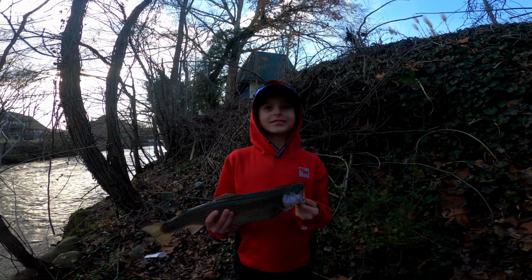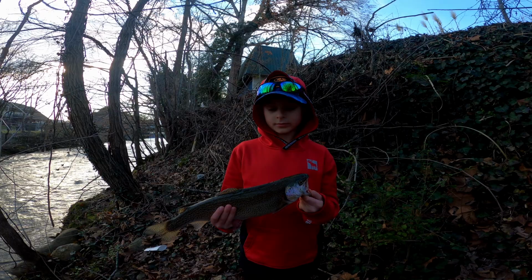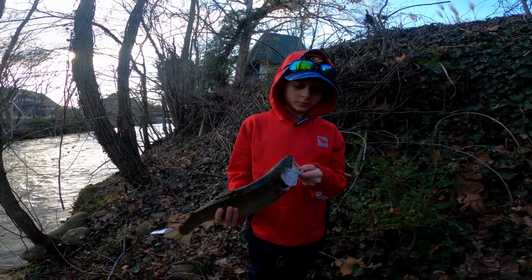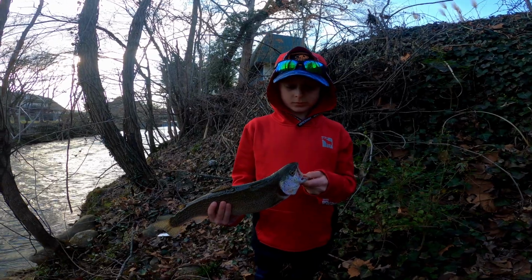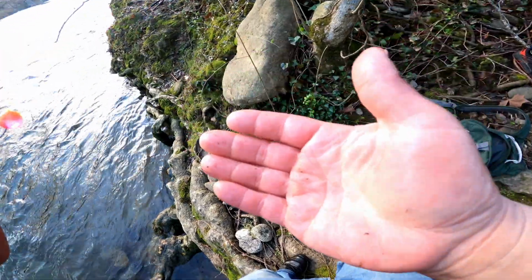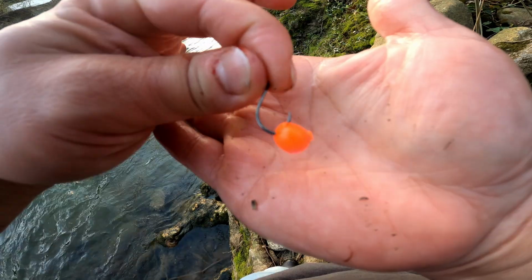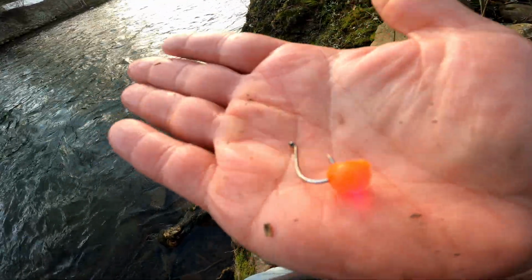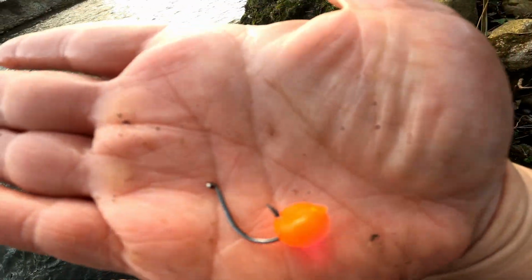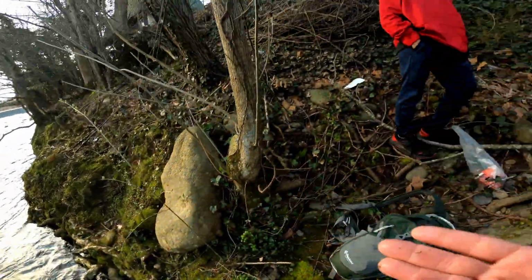All right, you know what? We're gonna keep this one, and we'll keep just this one to do a catch and cook back at the cabin, because that's definitely a keeper. He's huge. And after that, if we catch any more, we'll let them go. Awesome, buddy. So this is what he caught him on, guys. One little egg on a size 4, I think either 4 or 6 hook. So he just didn't have much line.